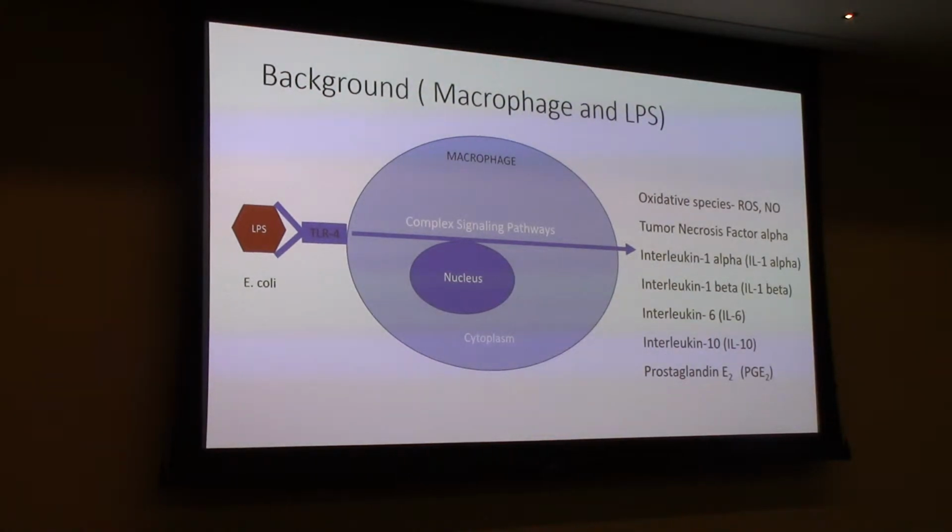So this is the model for the macrophage activation. In this model, we're using a macrophage cell line, which is called RAW264.7, which is an interesting name. But needless to say, then we apply lipopolysaccharide, which is a component of the outer membrane of the bacteria E. coli. And this lipopolysaccharide binds into a receptor on the macrophage cell membrane that's called toll-like receptor 4.